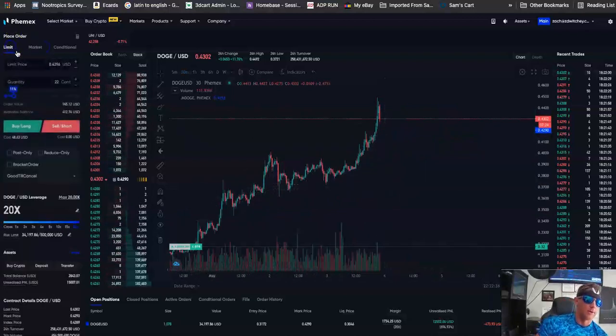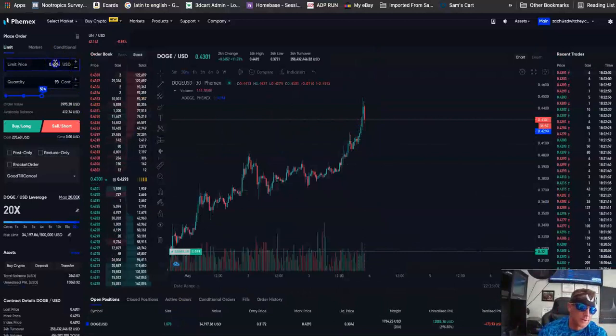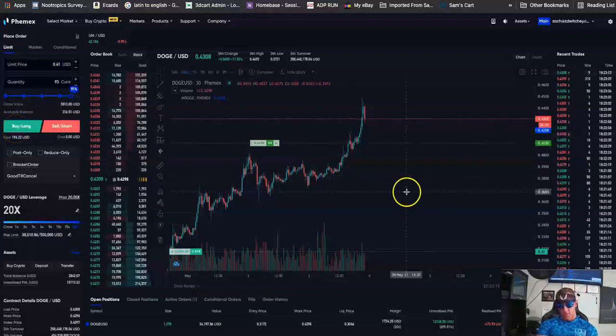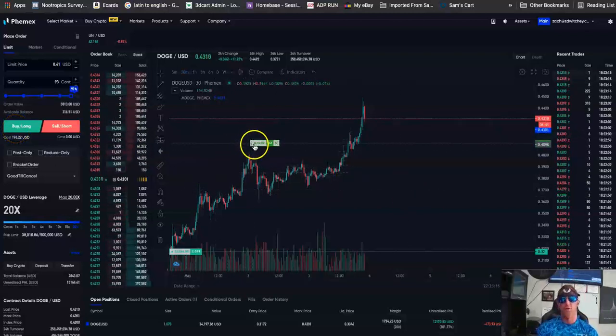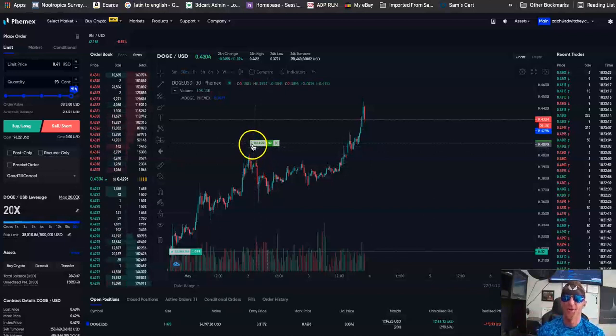You have limit and market. I'm going to spend... I set it at 41 cents right now just so you can see it up here. This is the coolest thing about FEMEX. You can see your limit orders on the chart. That green line just appeared and made a cool little sound. You can drag this purchase order up and down the chart real time right in front of you.